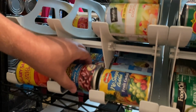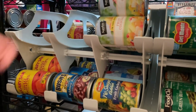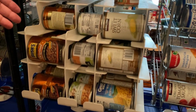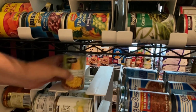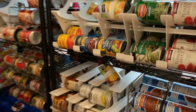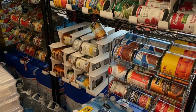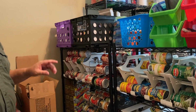You want to take the oldest first, and when you add the new ones, you put them on the top, and you can see they just rotate through. They also save space. You can see I've got a lot of cans in a small area. Very effective. Now, you can also see sometimes I buy more than the rack will hold. That's okay. You still want to remember to take from the bottom first and rotate those stocks. Everything has a shelf life. The cans usually last several years, but like I said, FIFO racks.